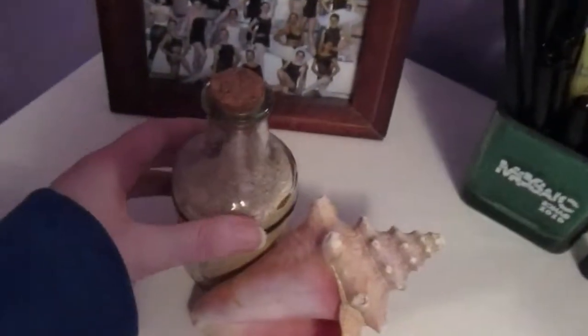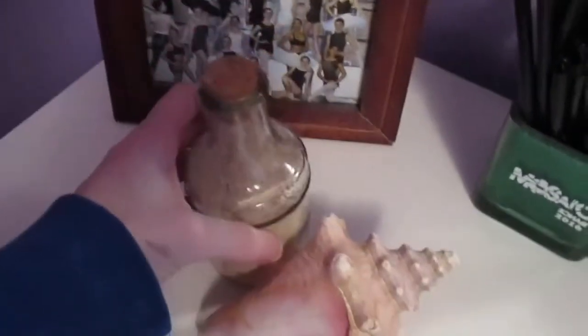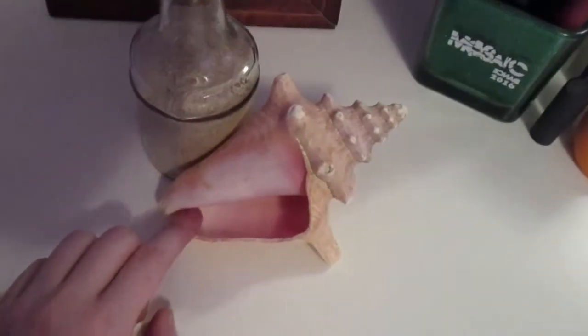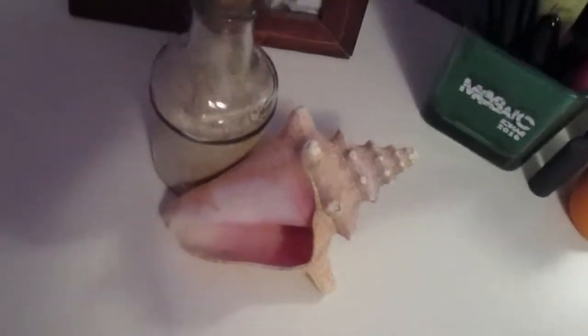And then this is just my little sandblast thing. This is sand from the San Blas Islands in Panama. This is a shell from the islands. Literally, it was just laying on the beach and I hid it in my dirty laundry and took it home because I needed that seashell. So yeah, that is my desk and dresser complete.